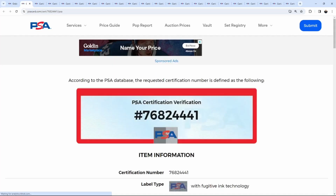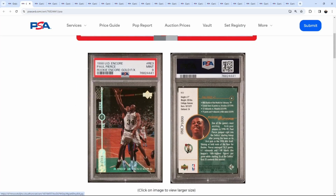Pierce, I've gotten pickier about the stuff that I've been buying on his, but I will buy the low pop. So anything serial numbered of his rookie year.